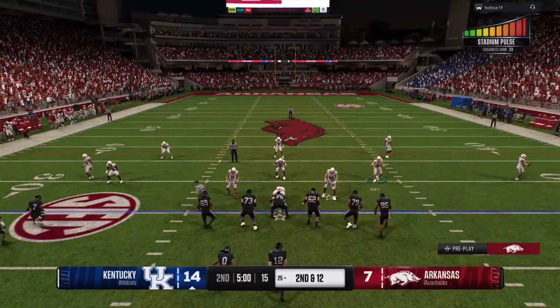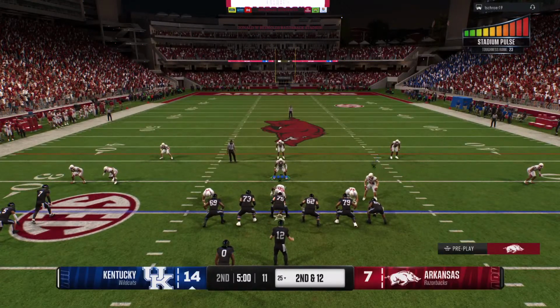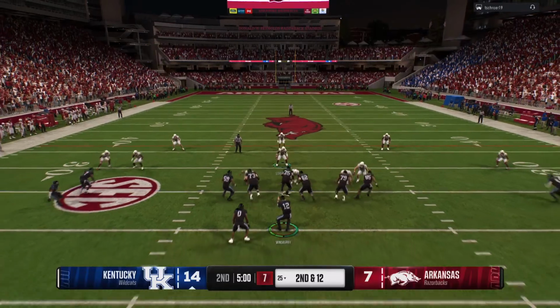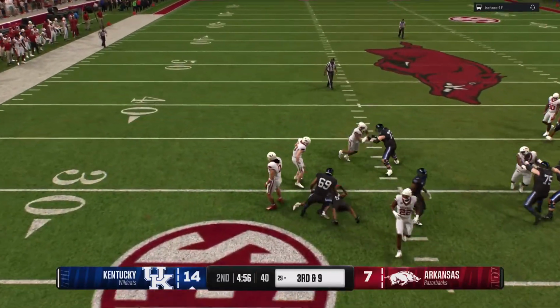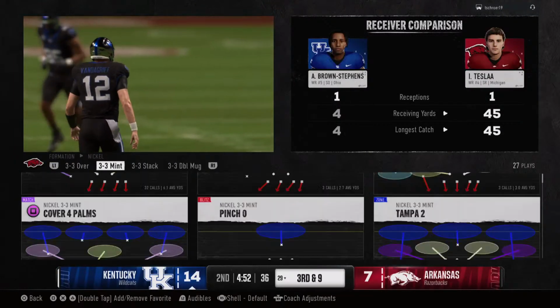Second down here as they go back to work after the break. The pull and throw off the RPO. And a good job of coverage by that defense, just a short pickup.